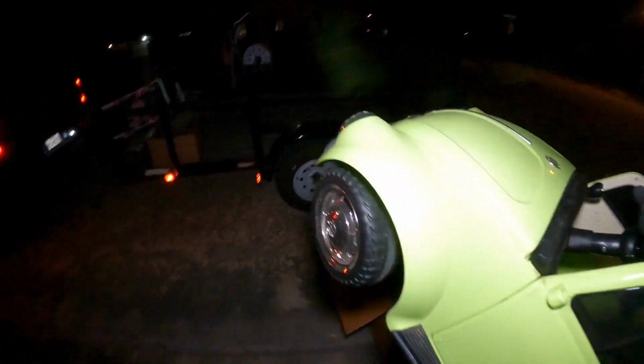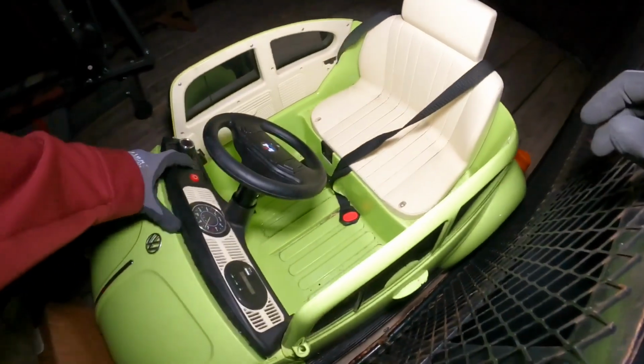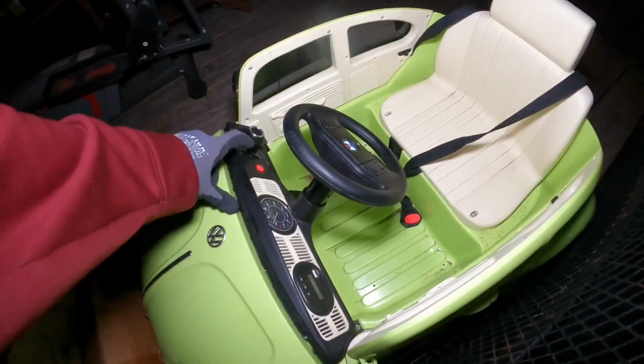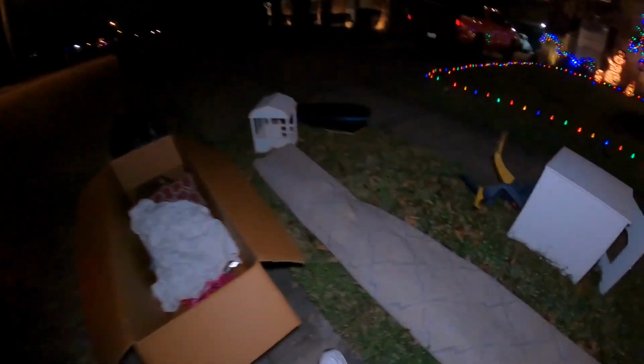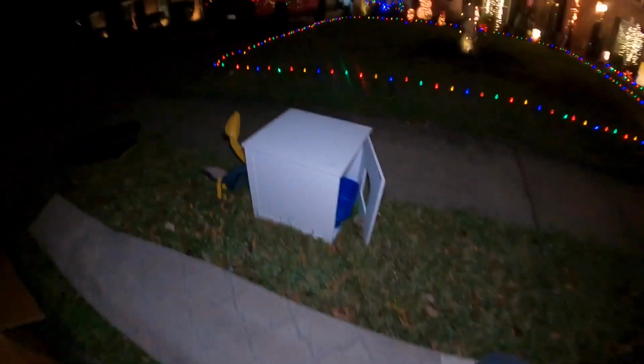Could be just a charge. So I'll take a chance on this guy because it's pretty clean. It's got enough juice to where the power turns on, but we'll take a look at that. A little stable, a little toy or something. We have this guy here. It's like a little doghouse. I don't think I need this stuff. Like a little bed in there.